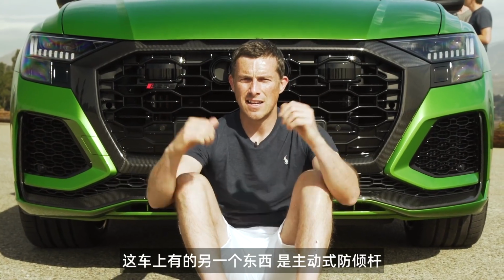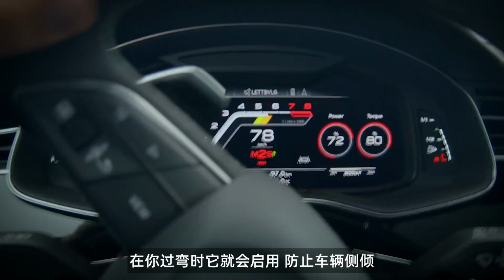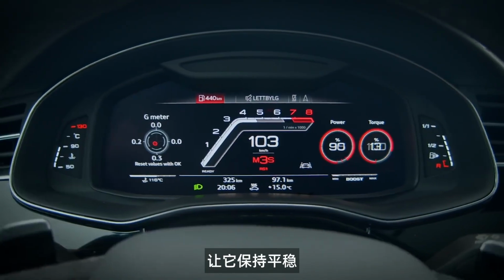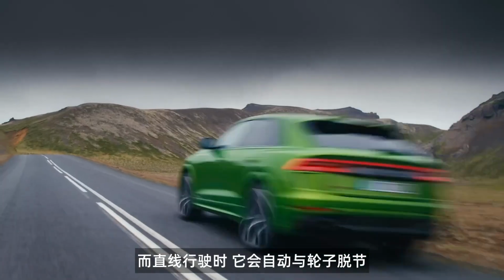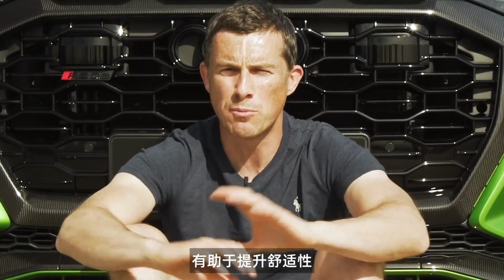Another thing this car has is active anti-roll bars. So when you're driving through corners, they're engaged to stop the car rolling, keep it nice and flat. Then when you're just driving along in a straight line, they actually detach from the wheels, so the wheels are free to then move around over bumps. That helps improve the comfort.